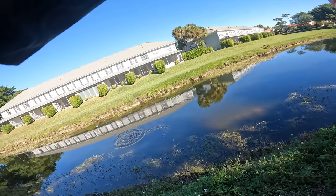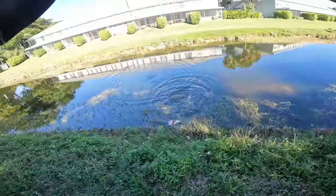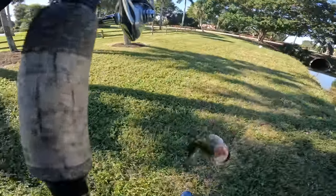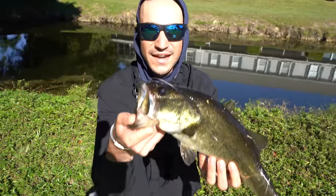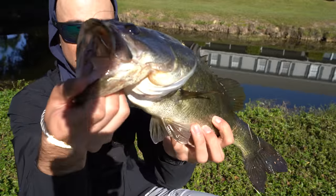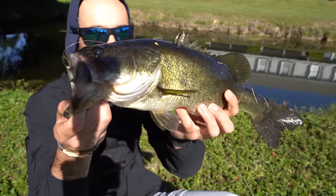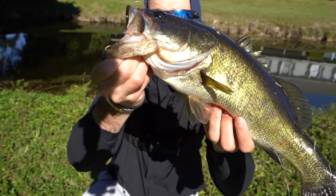There he is. There's another fish on, baby. Gotta love it. Ooh, that's bigger. Oh my God, that's substantially bigger than the last one. Look at that. Look at the mouth on that. Ladies and gents, check out the mouth on that one right there. This one, I would say, quadruples the size of the last one. If our last one was about a half a pound, this one's probably about 2.5 pounds right there.